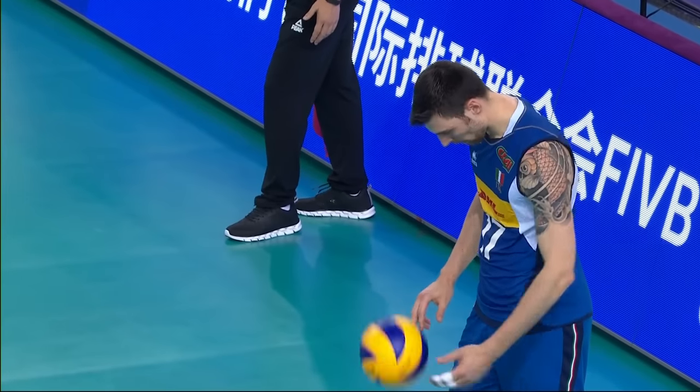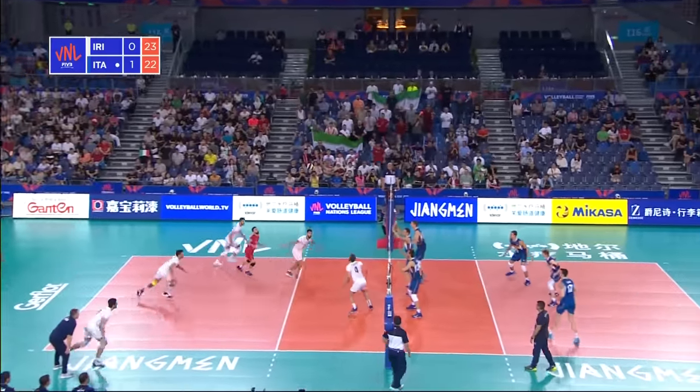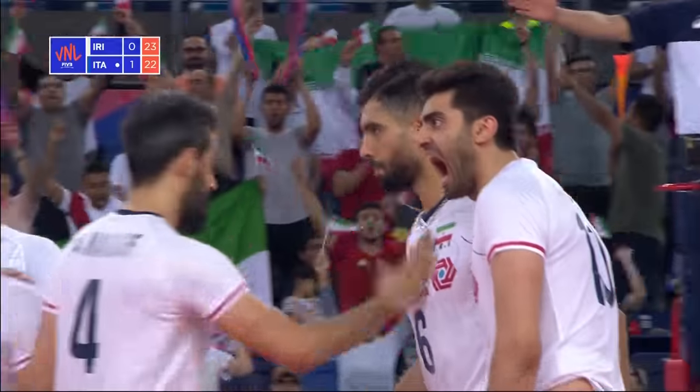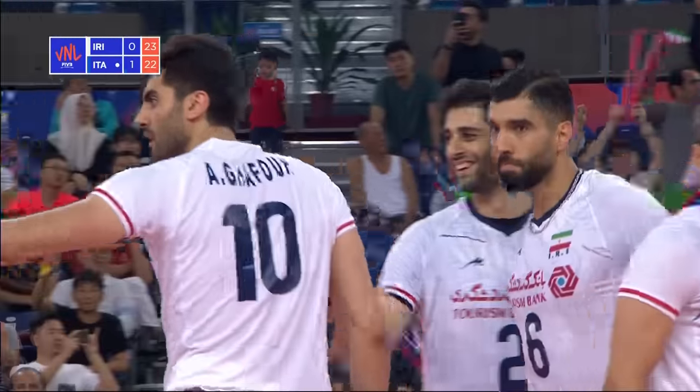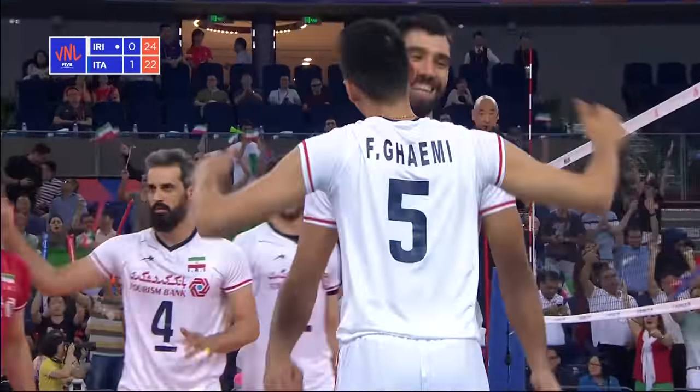Anzani then. Italy's side out as they trail by one. Business end of the second set here. Gaffor comes in, 24-22. Set point here for the Iranians.